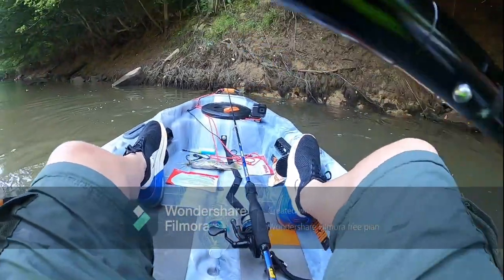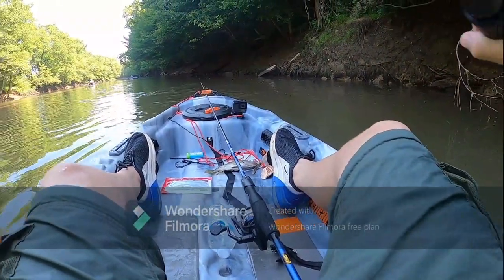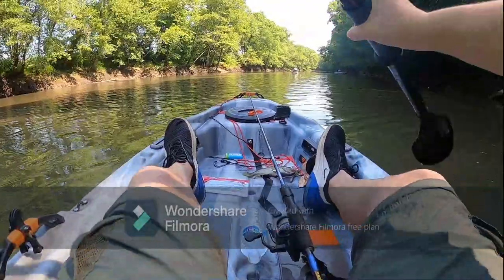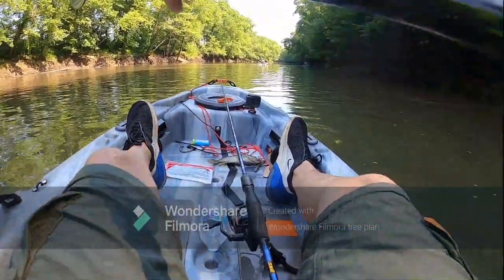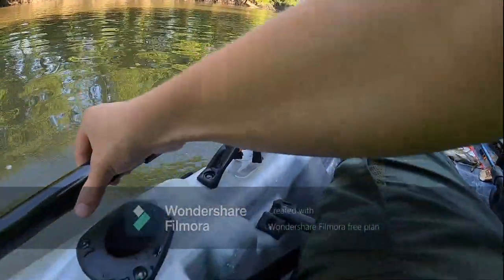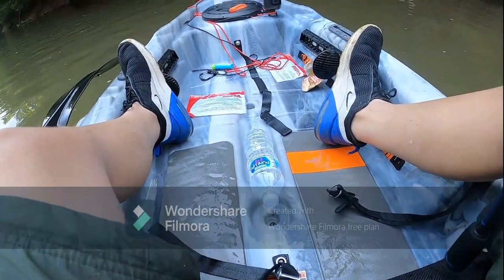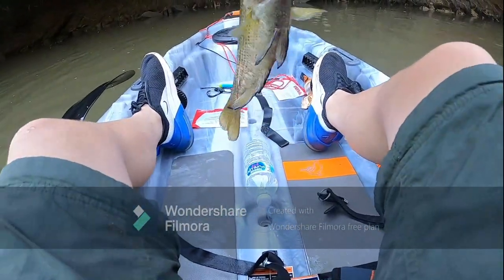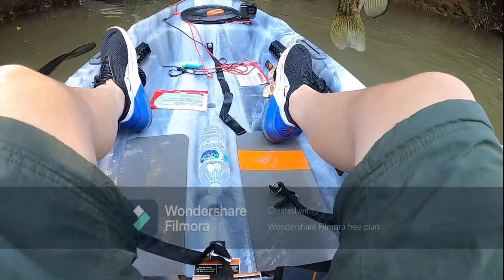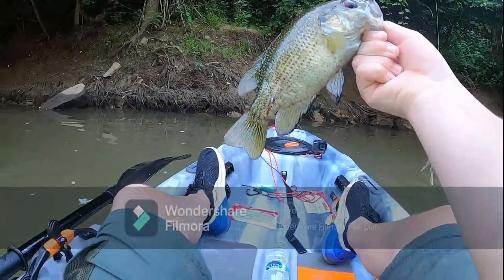Hold still. It's one bad thing about kayaks is they don't have a live well. Okay. Okay, now let's deal with you, bud. I know you're not happy. Guys, nice rock bass. About quarter to half pound. Let's let him go.